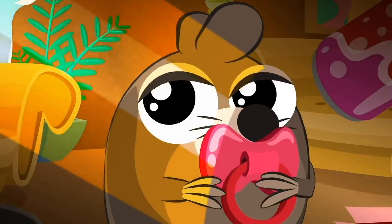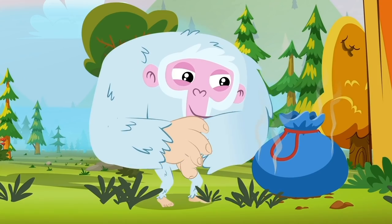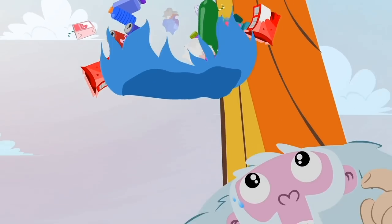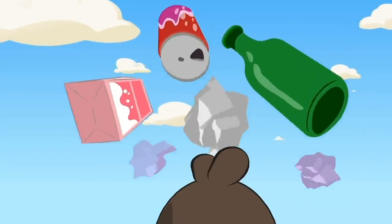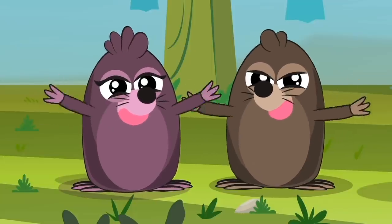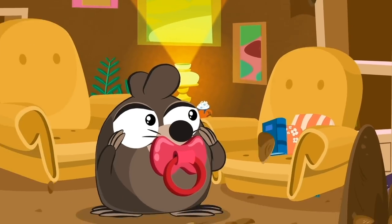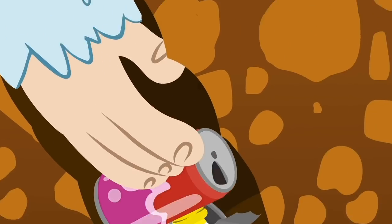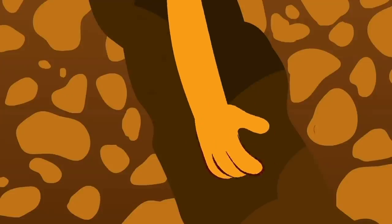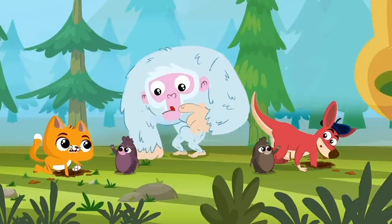Easy peasy. Focus, monkey! Oh no! That's why you have to concentrate when you're working, monkey! The baby mole didn't have time to come out, and now the tunnels are stuck! Easy there, monkey! Be careful! Your arm is too short! And yours too, Kangoo! Let's see if the moles can do something!